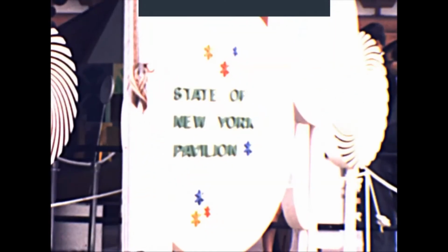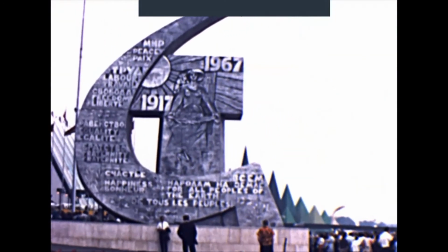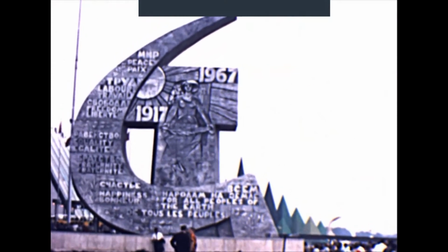Over here, we're back at State of New York, had kind of an op art display outside. Things inside, mostly about tourism in New York, not a lot about New York industry. Now we're going to be doing a deep dive inside the USSR.